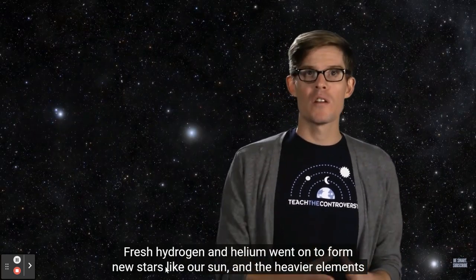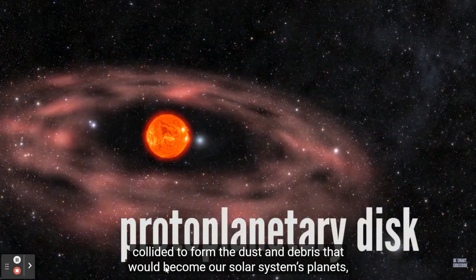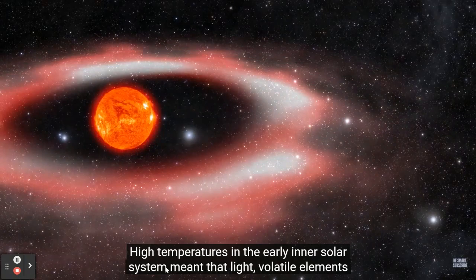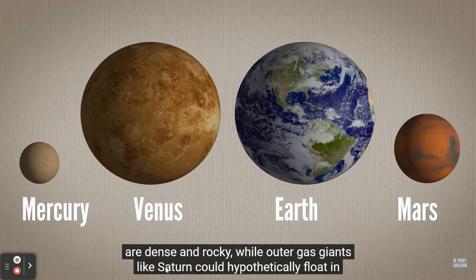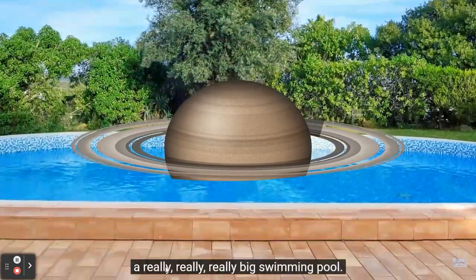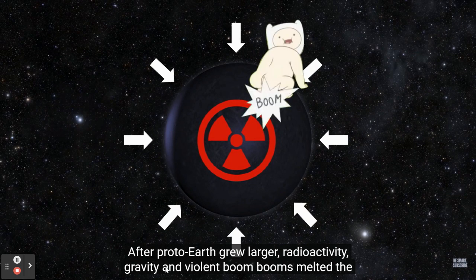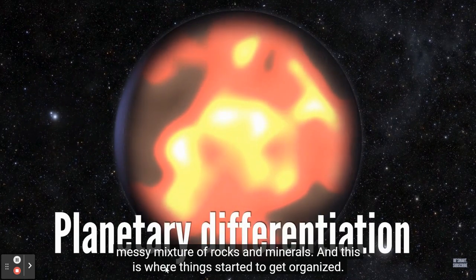Fresh hydrogen and helium went on to form new stars like our sun, and the heavier elements collided to form the dust and debris that would become our solar system's planets, and moons, and asteroids, and everything else. High temperatures in the early inner solar system meant that light volatile elements could only condense further out, which is why the 4 inner planets of our solar system are dense and rocky, while outer gas giants like Saturn could hypothetically float in a really big swimming pool. After proto-Earth grew larger, radioactivity, gravity, and violent boom booms melted that messy mixture of rocks and minerals, and this is where things started to get organized.